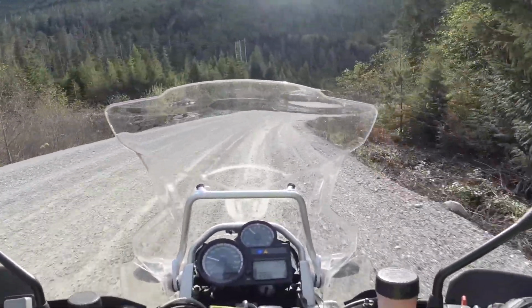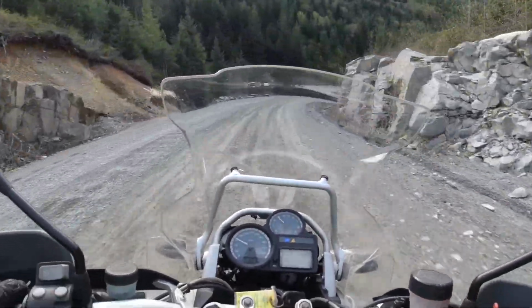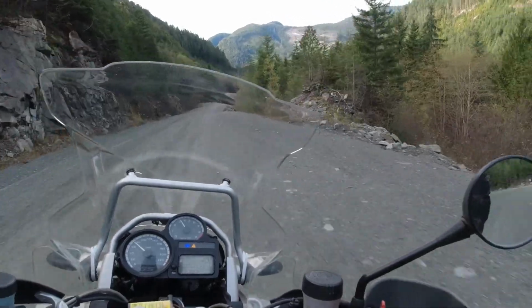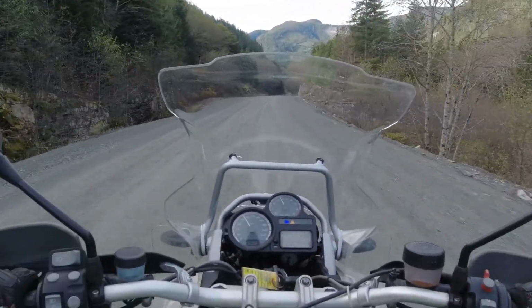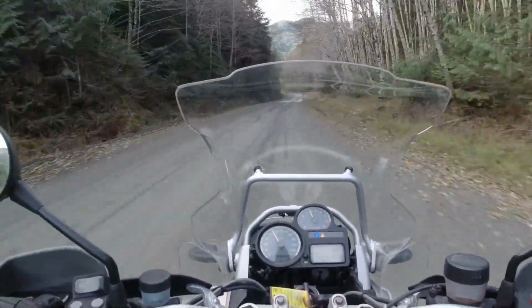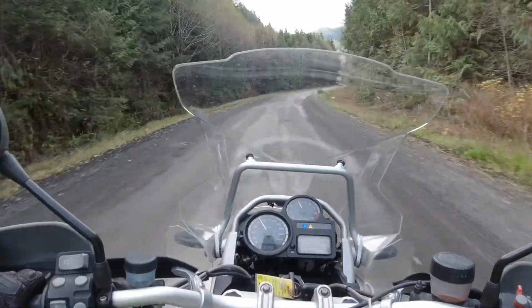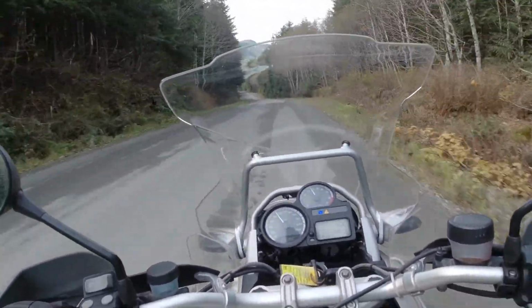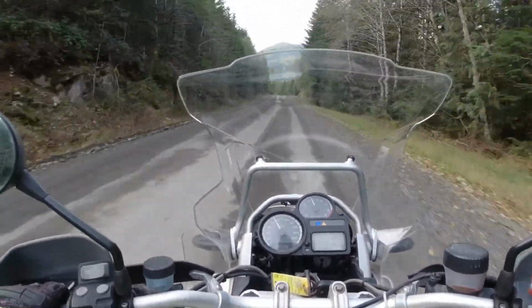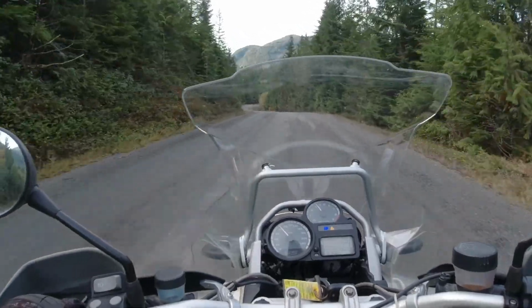All right. She is steep and loose. Coming down the side of the mountain here. Little section of paved road. They get tired of having to grade these steep hills. Just gets chewed up with the trucks on here all the time. So they've paved the worst sections. Although there's still gravel on top of the pavement and potholes everywhere.